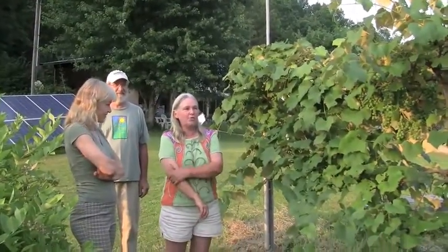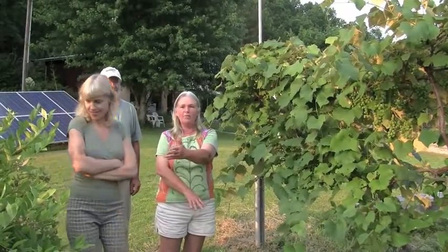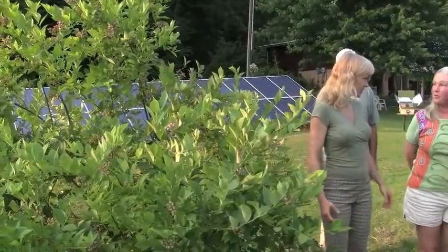So in addition to the stuff you're doing in the greenhouse, you guys are also growing grapes. You have your own vineyard here. What is the main purpose of that? The main purpose is to make wine. Oh yeah. This year is going to be a great fruit year. We're going to have a lot of grapes. We're going to have a lot of blueberries. We even have some apples on our apple tree for the first time.